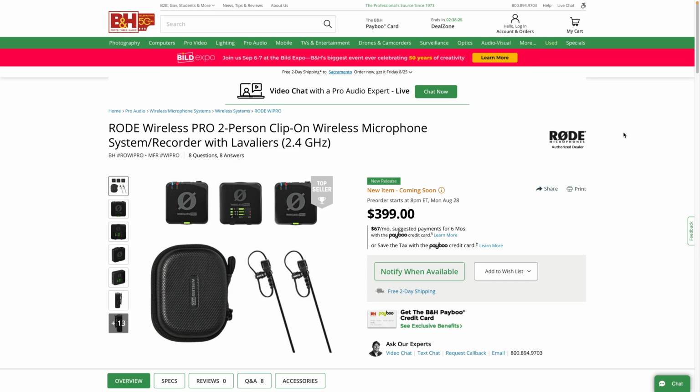I won't be purchasing this just for the simple sake that I don't really have use for wireless microphones as much. I do have the Wireless Go 2. Used it very little, but very impressed by it. I actually had the Wireless Go, the first version, as well. Used that more and was very impressed with that. So I can only imagine how good this is going to be. But we'll have to wait and see once the reviews come out. But I think this is one to keep an eye on.